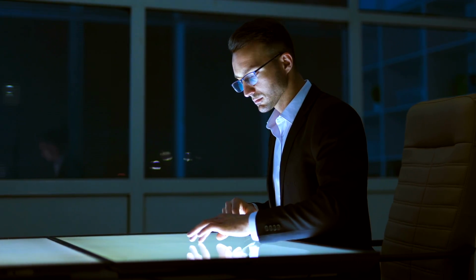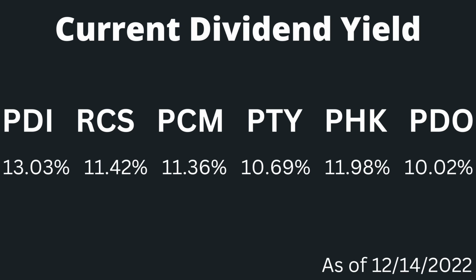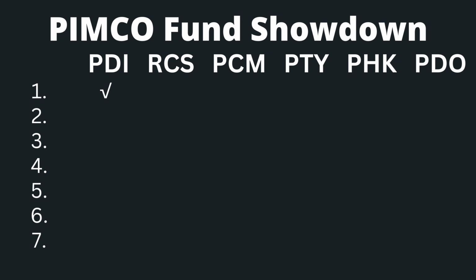We'll start by comparing the current dividend yield of each fund by using the information from Yahoo Finance. Every fund we're looking at currently has a dividend yield of at least 10%. We can see in first place is PDI with a current dividend yield of 13.03%, followed by PHK with a yield of 11.98%, and then we have RCS with a dividend yield of 11.42%.